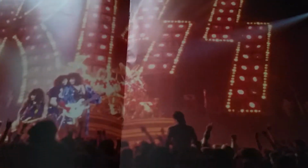Here's the poster thing and the giant Kiss logo. Eric Carr. Okay, one of you guys in the comments tell me, what is Eric Carr wearing in this picture? I have no idea what that is. Here's Bruce Kulick. I like that guitar that he uses.